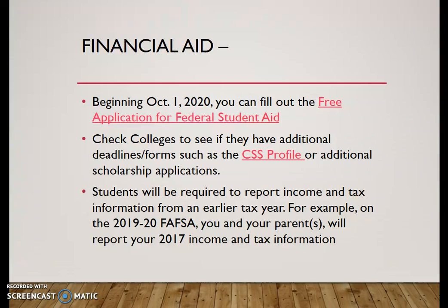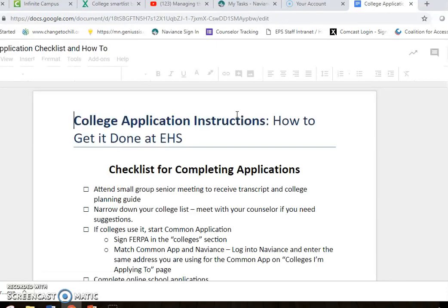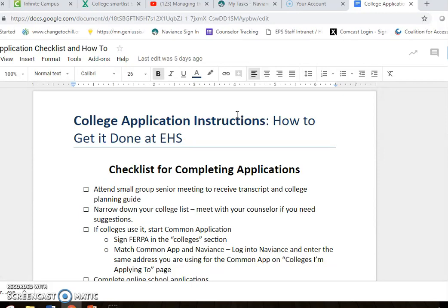In addition, check out your college's websites to find out if they have an additional institutional form called the CSS Profile. When you're filling out your application, it is always going to be prior, so the tax information from 2 years before you graduate. This click right here, this actual hyperlink, brings you to a comprehensive college applications instructions. It is basically going to give you the 1, 2, 3s on what you need to do to be able to get it done at EHS and apply to college.